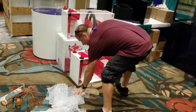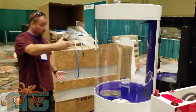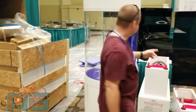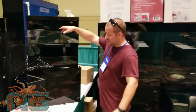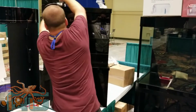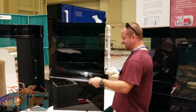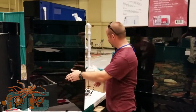Right here, let's trash out of here. This is the white version of the 103 cylinder, just as plug and play as everything else they have. This is the fragger. It's got black frag racks in it. We'll get the light set up. We'll get a better view of it later. It's got all your electrical, everything you need. Lighting built in the top. The racks, drain, pump, filter socks. Pretty sweet setup. Definitely excited to see this up and running.